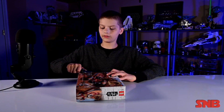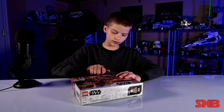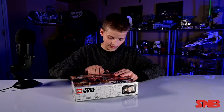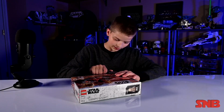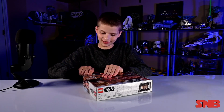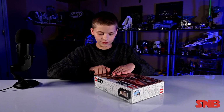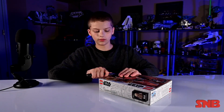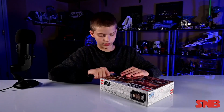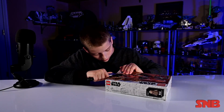This set is based off of Luke's Landspeeder you see in A New Hope. You gotta be very careful with this so I don't mess up the box, because we did get this at Kohl's, and the box was already messed up. I'll show you a little bit of the box after I open it, but the box was really messed up.